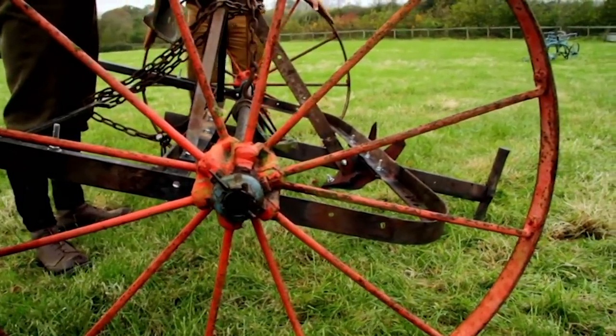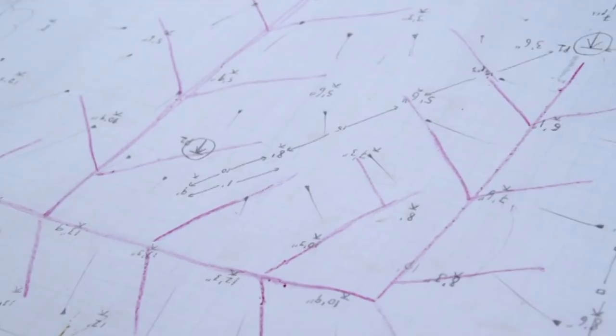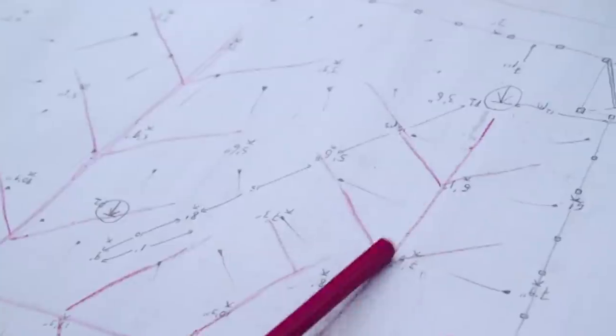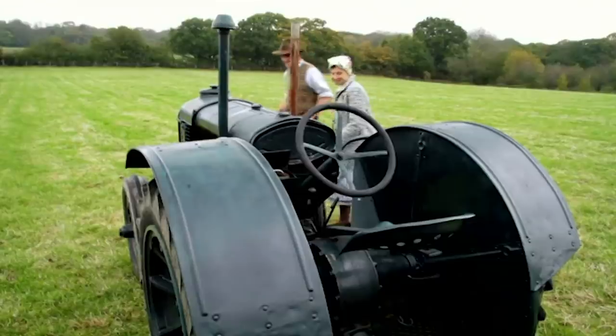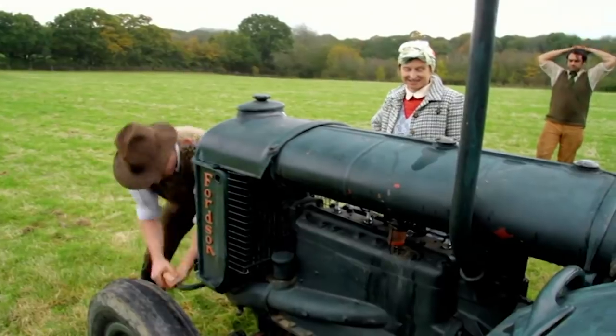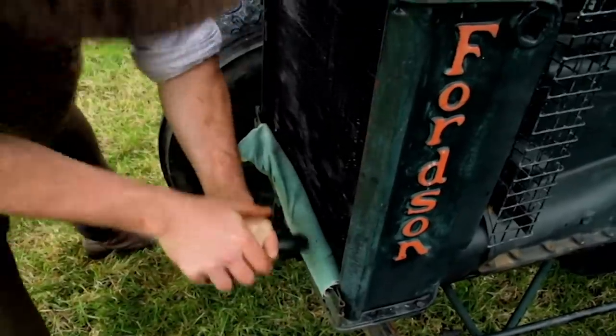I have got a plan that Peter and I, we surveyed the field, we put in all the levels, but I think the first thing to do is to just concentrate, we're up here, on just getting in these main drains. Yeah. Before Peter's contraption can prove itself, there's the perennial problem of getting the tractor to start. Damn the Fordson. Damn it.